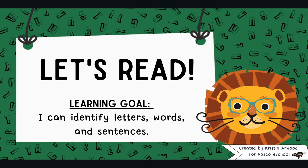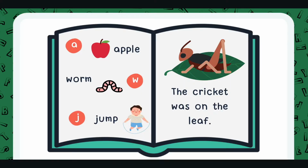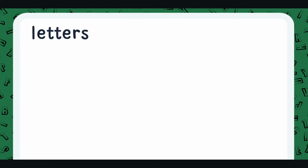Oh, I'm so glad you came today because I'm going to put your brain to work. Our learning goal for today says, I can identify letters, words, and sentences. You know, when you open a book, there's so many cool things to see. So let's talk about what we remember about letters. How do you know something's a letter and what does a letter do?